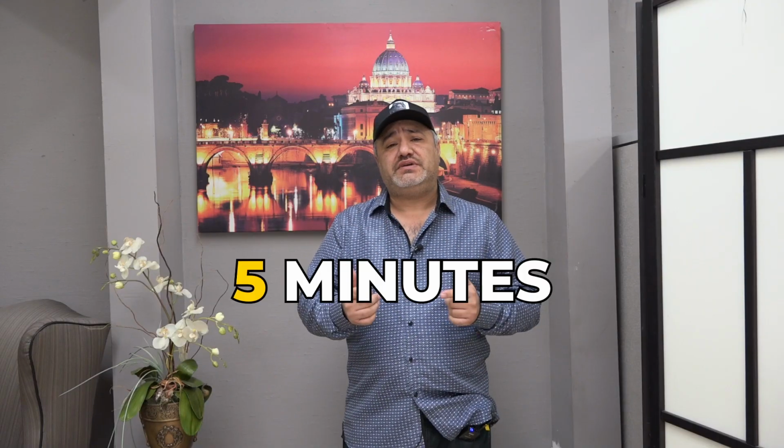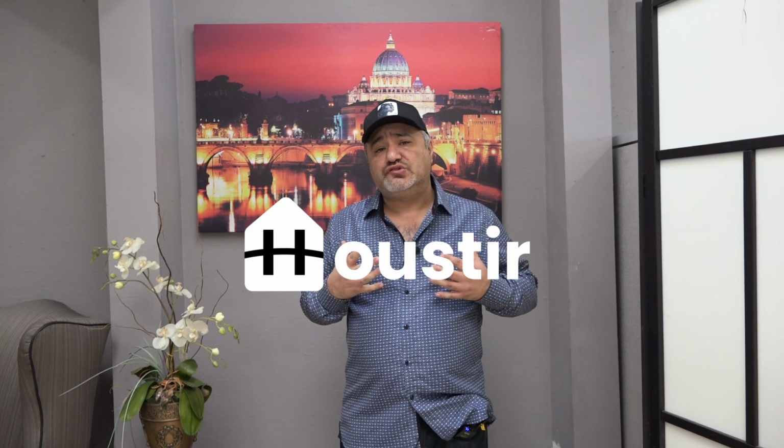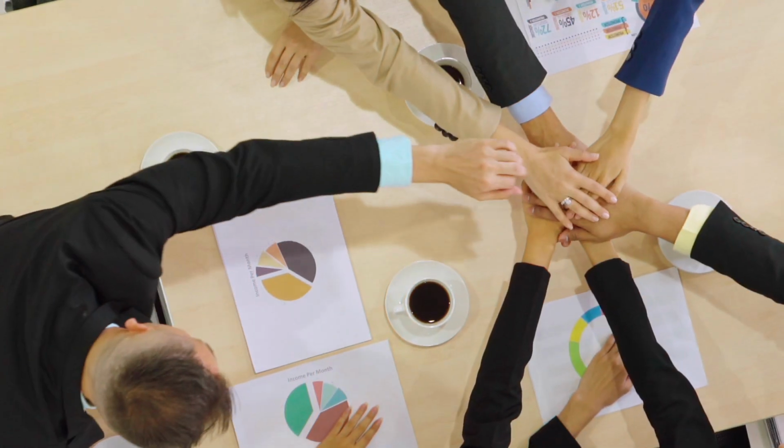But call them within 5 minutes because, guess what? They're filling out the form. If you call them right away, hey, we at Houster use lead qualifying technology. We call it the lead optimization engine, and it sets appointments for you automatically on the leads that you get from Houster, and it collects a lot of data. So as they're filling out that information, call them, because the lead comes in right away and they're filling out that additional information. Call them right away. That's where you're going to have the most success.